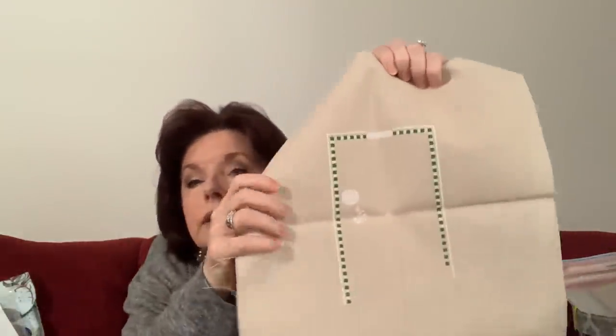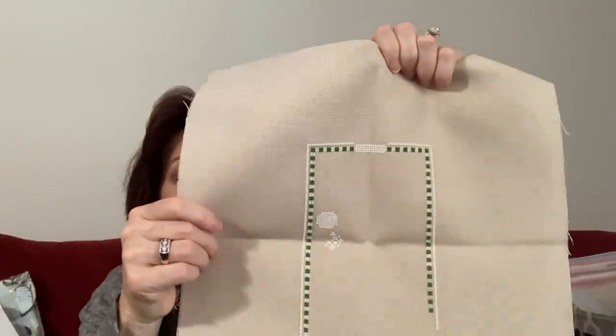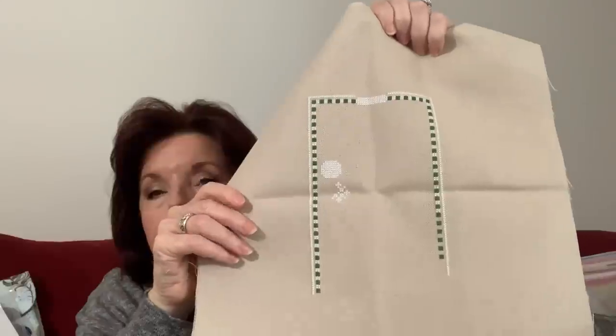I've taken this to one of my stitching meetings with the ladies that I go to Ocean City with. They were meeting at a lady's house up in Northern Virginia, which was fairly close to me, at least closer than Maryland, because I usually meet in Maryland a lot. So I went and I was stitching on this. I brought this with me, and this is a piece of 28 count mushroom Lugana.